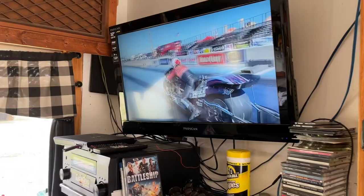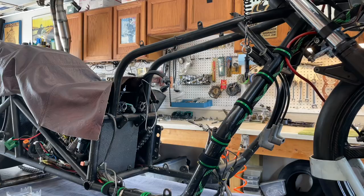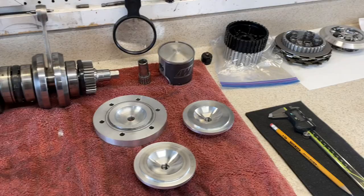And as I can see, no rest for the weary. Look at this. It's completely torn down, disassembled right now. Where's the motor? The motor's at Doug Flannery's shop in Michigan. Oh yes, we got a lot to talk about.